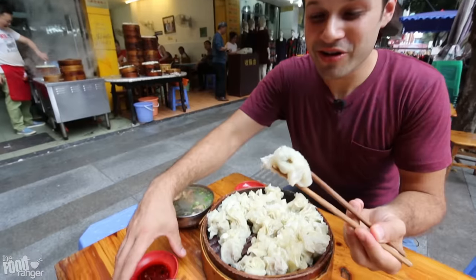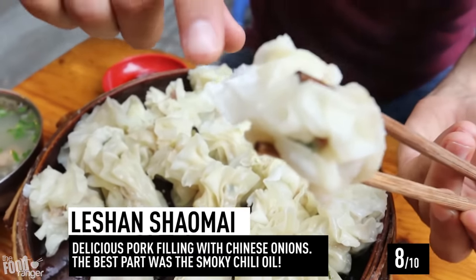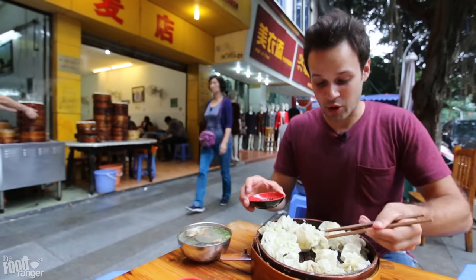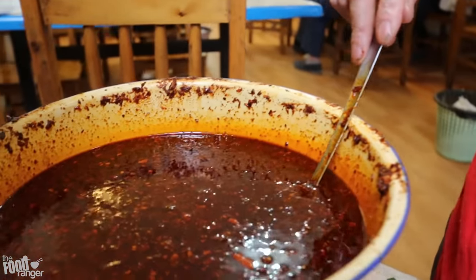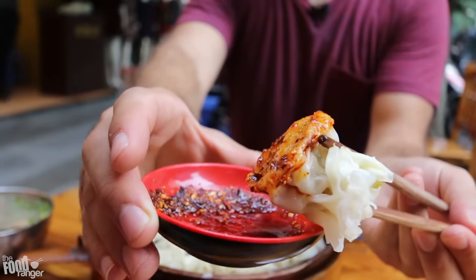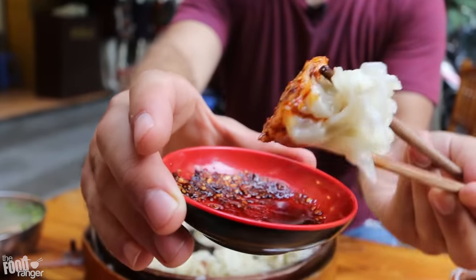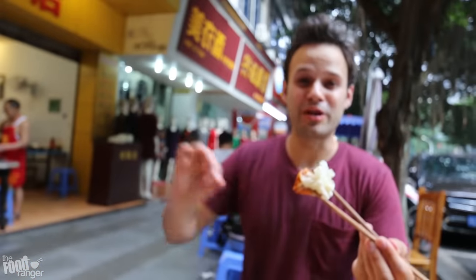Mmm, the skin on here, it's almost papery. So it has a really unique texture. It's kind of papery here, and then soft here. What's really nice about this is the hongyou, the chili oil. It tastes like homemade, smoky and very xiang, as they say in Chinese. That's what it's all about, this homemade hongyou chili oil. It's fresh with packed chili flavor, smoky and delicious, in these nice, juicy, plump, papery shaomai.